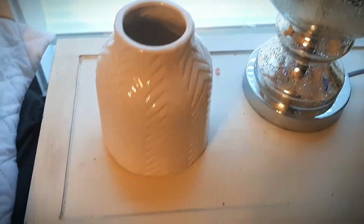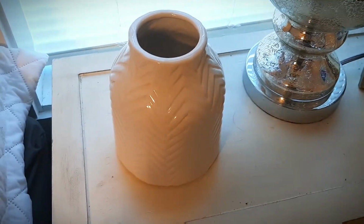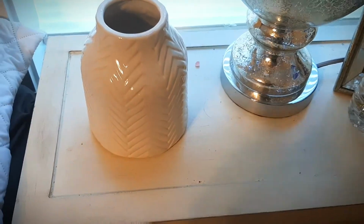Dirty. I need to clean all that off, but I'm showing you guys. I bought a new vase to replace that old one, and I'm gonna put those flowers in there, but first we need to clean all that nasty stuff off.